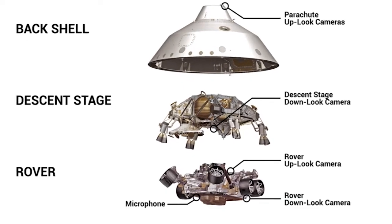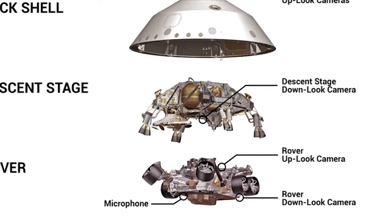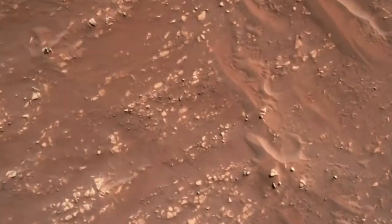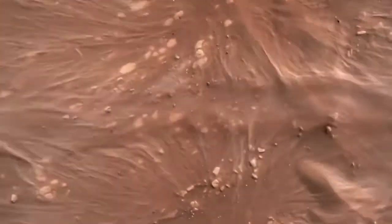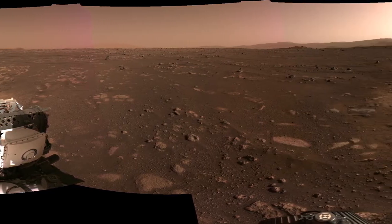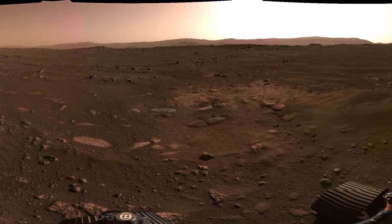While a microphone on the rover did not collect any usable data during the landing, after Perseverance touched down it did pick up mechanical sounds made by the rover operating on the surface and even a few audible seconds of a Martian breeze. Also released with the videos and audio was the first panorama of the rover's landing location taken by the 2 navigation cameras on its mast.